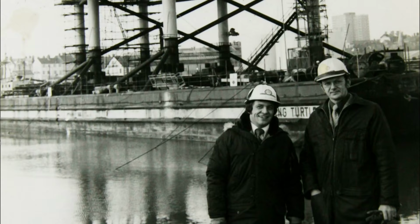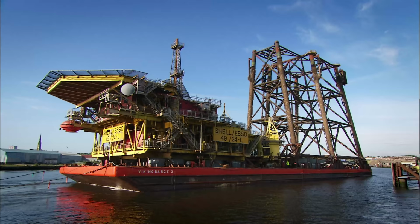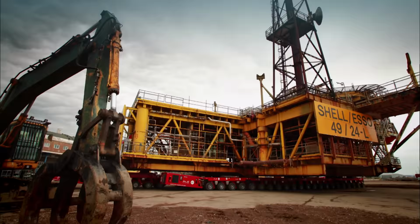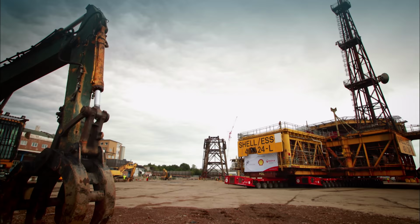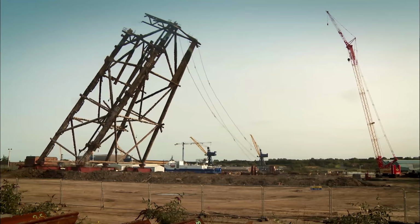It's an emotional time for the men who put her up. The North Sea Tigers. That's 40 years of my life, now gone. Taking her down will require remarkable technical skills and will provide a unique chance to see right inside this enormous installation. Okay, could we get that hook reset, please? This is Engineering Giants.